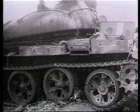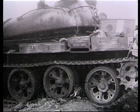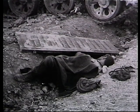And so, eventually, in this battle, it was the Syrians who ran out of stock, both material and human. And the commanders on the Israeli side achieved the aim of all command and control in battle. They broke the will of the opposing commanders to fight.